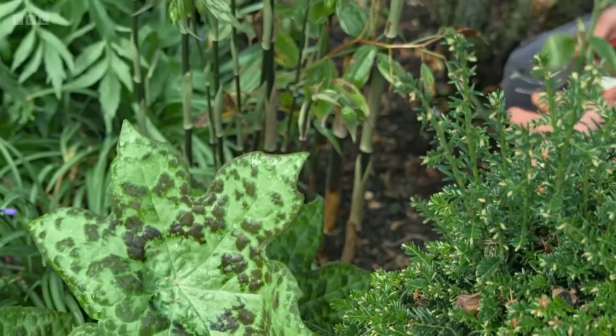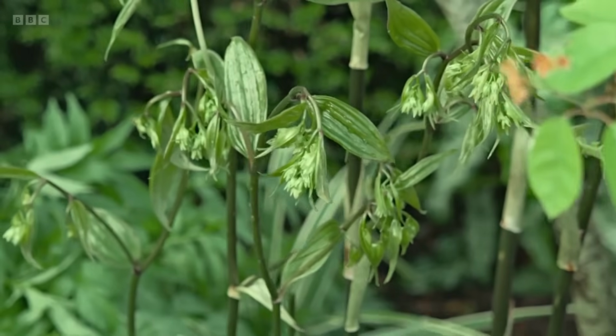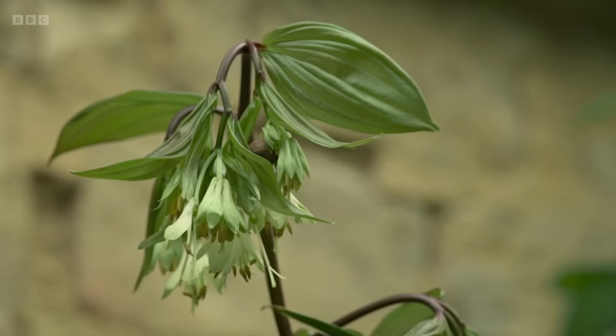Last one out, I think. Now, look at this. Absolutely fantastic. Flowers coming. Once the flowers come, the leaves will start to push on. And we know now that that's going to provide interest right through to this time next year. It's a cracker, isn't it?